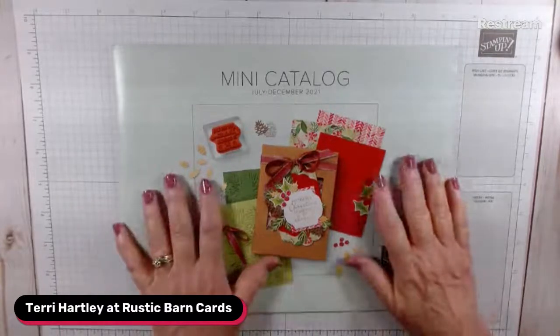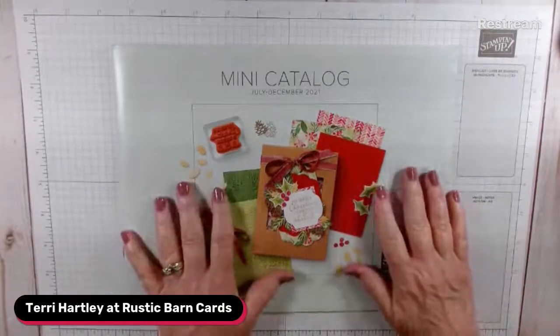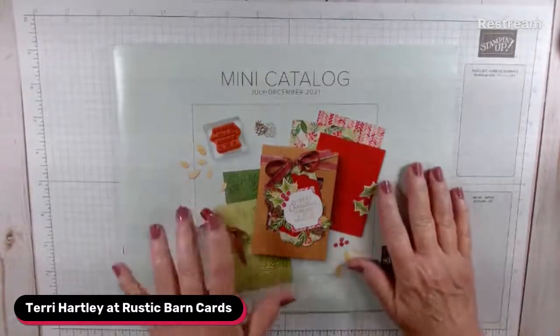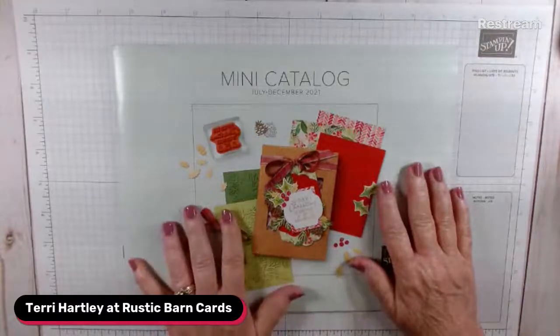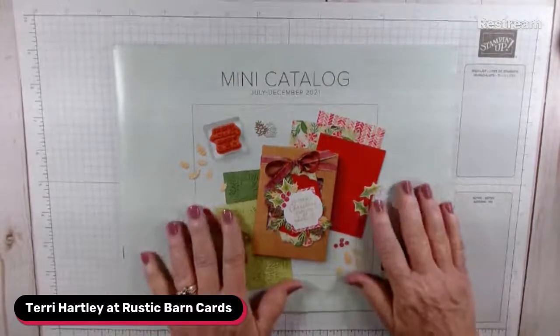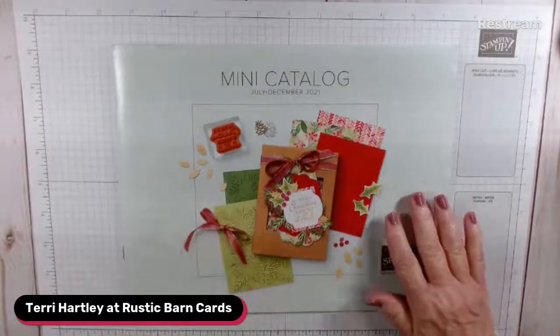And you can order from this catalog now, August 3rd, through January 2nd of 2022. I paused there because it's January 2nd or January 3rd, and I should have written that down. But you will have a few days in January to order from this beautiful holiday catalog.